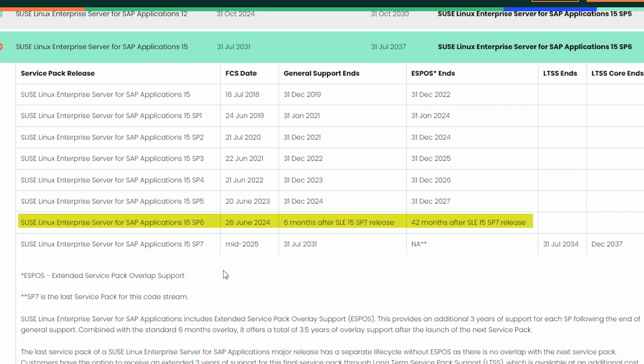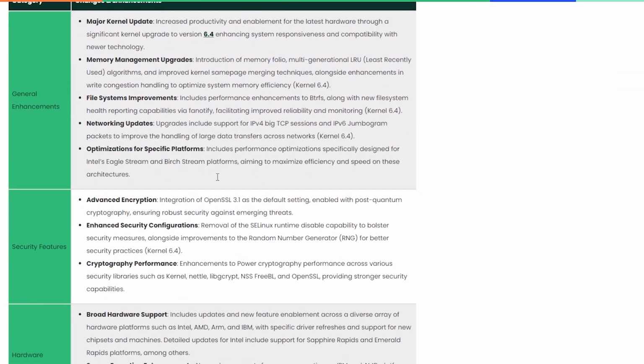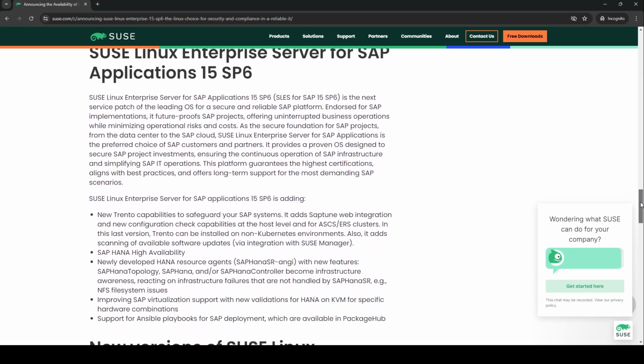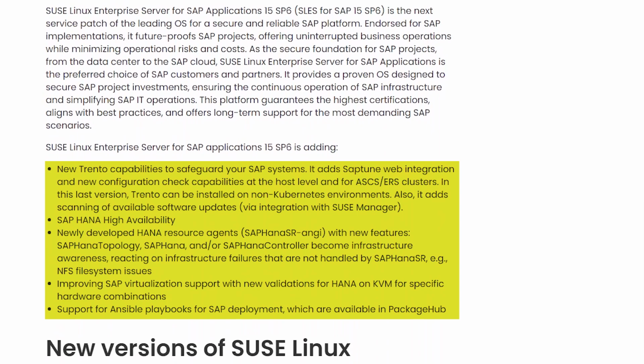SUSE Linux Enterprise Server for SAP 15.6 was released. This version of the OS is what is known as a refresh, which includes a major kernel update to 6.4, updates to glibc, OpenSSL, OpenSSH, Java, Python, Rust, Go, PHP, and Node application runtimes. Specifically for SAP, the new version includes new HANA resource agents with new features allowing reactions to infrastructure-level failures not handled by the usual SAP HANA SR agent. SP6 includes support for Ansible playbooks for SAP deployment, available in the SUSE Package Hub.